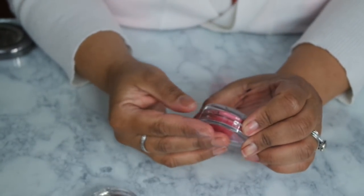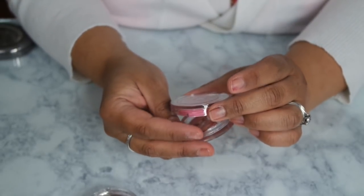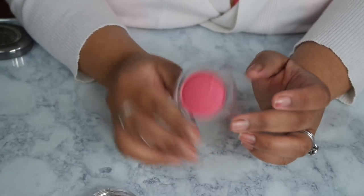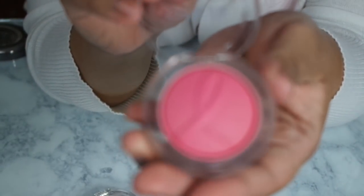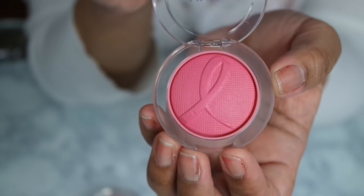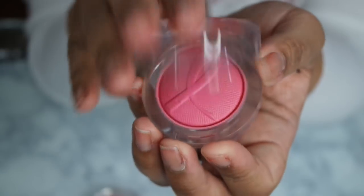And then the second one that I have, I purchased on purpose because they gave a portion of this purchase for breast cancer awareness. I am a breast cancer survivor, so whenever I can help in that instance, I always like to do so. This is in Berry Pop, and if you could see there, it has the gorgeous pink ribbon for breast cancer awareness. I purchased this on the Nordstrom website. As soon as I saw it, I was like, I have to absolutely have it. And I do use these blushes quite often, so they are going to stay in my collection as well.